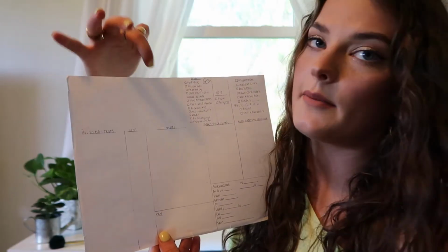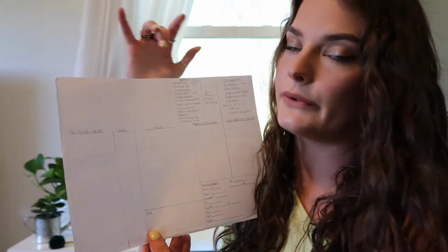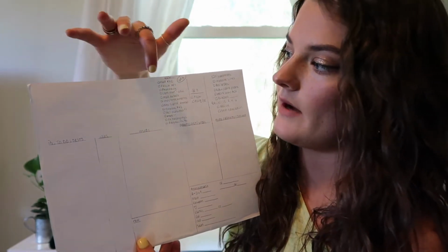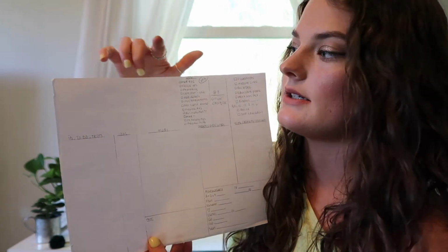So let's get right into it. In this top part of the piece of paper, I'm going to put my patient's first and last name, whatever room number they're in, their age, and their code status: if they are full code, select DNR, or full DNR. Then right up here in the middle, I will put the date they were admitted and why they were admitted.